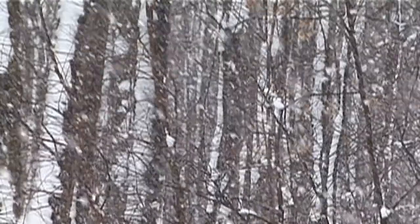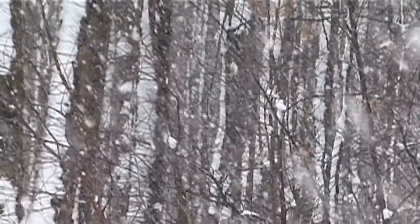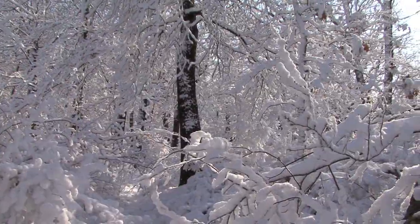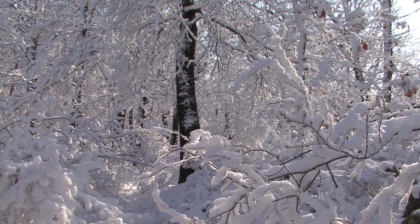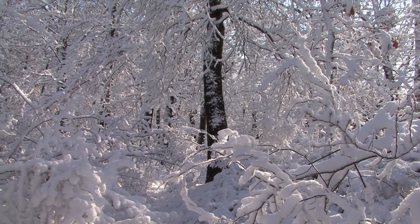Though it's certainly cold outside, the winter is truly the most beautiful season. There are so many incredible things to see. And by getting out and playing in it, we actually adapt ourselves to these conditions.